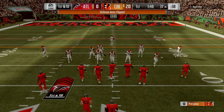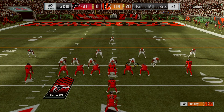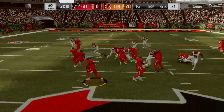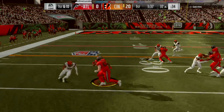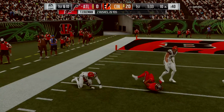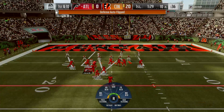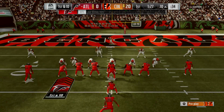Line of scrimmage, the 37 on 1st and 10. They'll toss it to Coleman. And some room to maneuver. And he's taken down, but not before reaching the 10-yard line. A big hitter there, a first down gain of 26 yards.